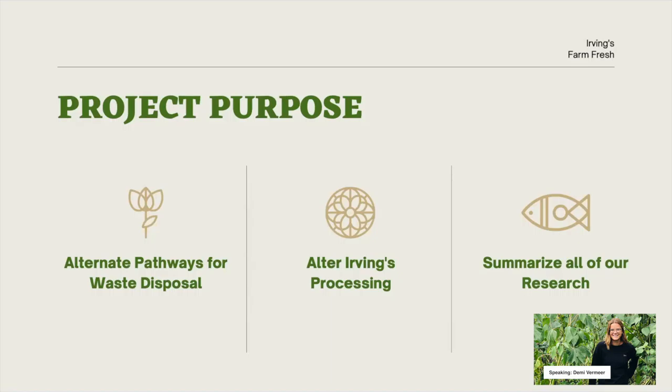Thus, our group's first project goal entails finding an alternative disposal place that will recycle or repurpose their cardboard and plastic waste. Our group's second project goal is to alter Irving's processing to better reflect their sustainability goals. The Irvings would like to change their plastic packaging so that it has a less detrimental impact on the environment. But this change would need to make their customers happy, reduce the impact on our earth, and make sense financially. And lastly, the Irvings informed us that many sustainable waste management and packaging options are not readily available or cost-effective in Alberta. So our third project goal is to present the Irvings with all of our research on the currently available options for their packaging and for recycling their waste in Alberta, in hopes to help them make an informed business decision.